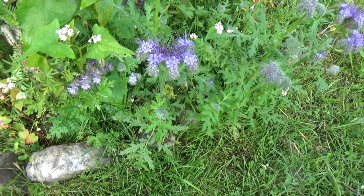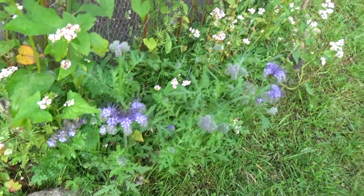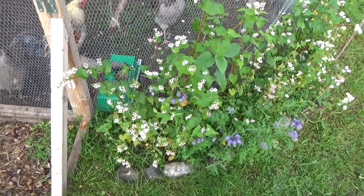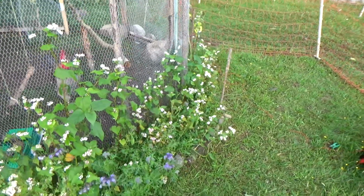I can't remember what they're called, so that's been really nice to have. And if we can, I'd like to harvest the buckwheat too. I actually quite like it in cereal in the morning.